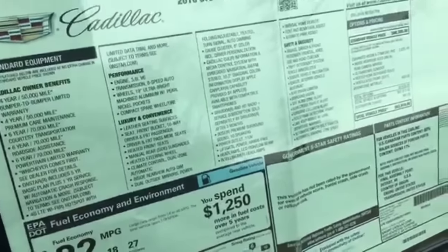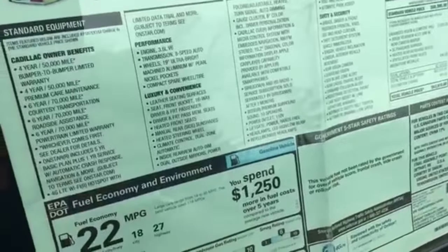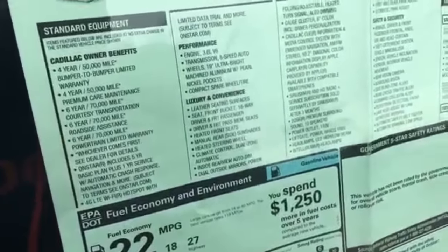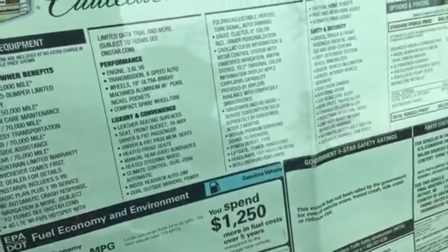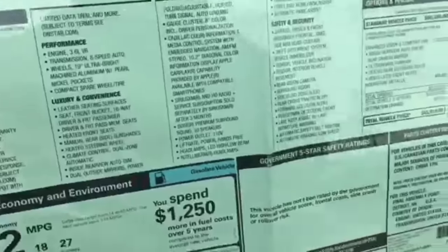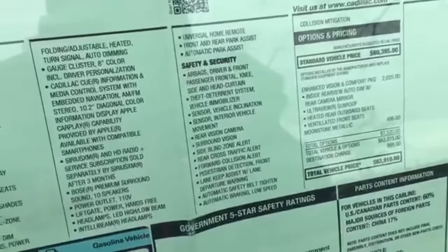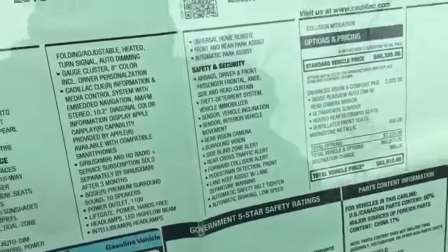In my opinion, you really don't need that much power to speed in these cars. But when you load these cars down with people and weight, some people might feel that the torque from these V6s isn't enough, especially if they want more passing power on the highway. So ultimately, what are you getting? You're getting an enhanced vision comfort package 2025, rear view camera mirror, which I actually like. That was pretty cool. Ultra view sunroof.